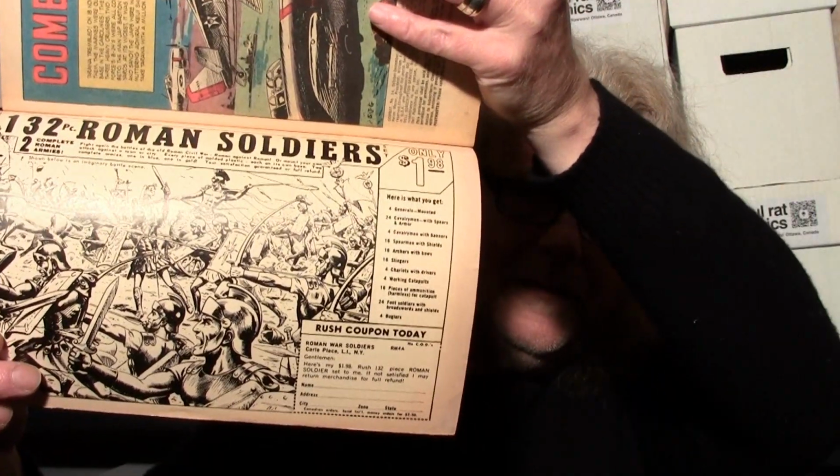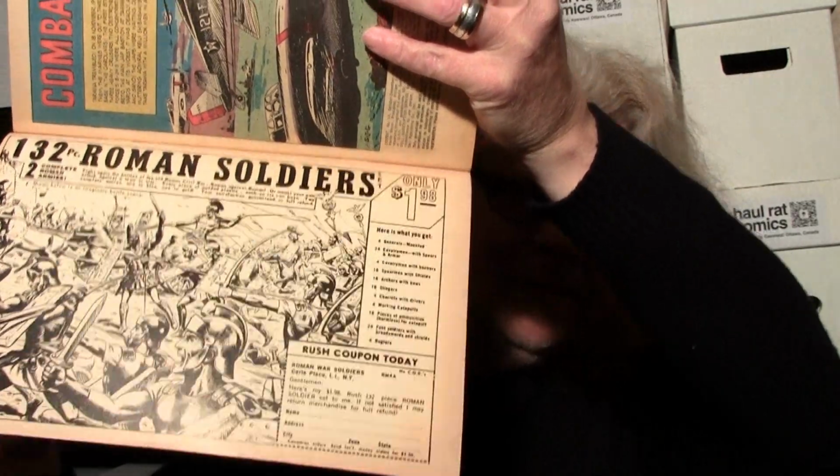Combat number 14 from 1964. It's copyright 1964 by Dell Publishing. $1.98 for a 132-piece set of Roman soldiers. Inside cover ad. Very nice.